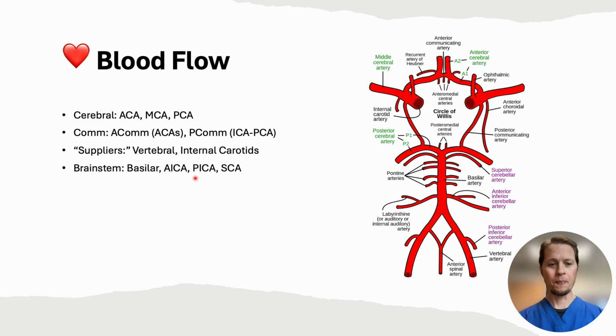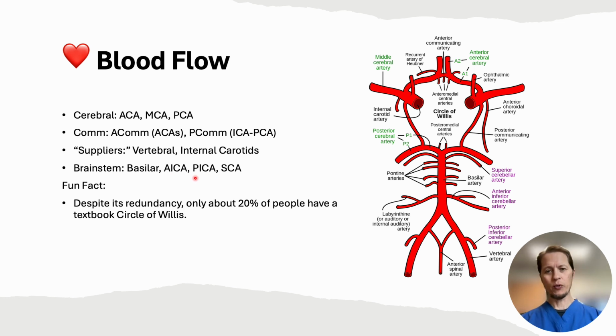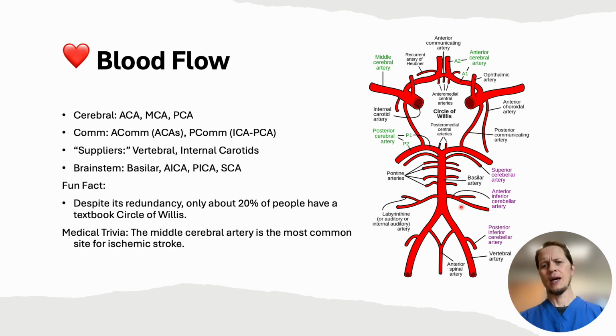Neat thing, we learn this so much and try to figure out all these branches and get it down just perfect, but only about 1 in 5 of us actually have a standard textbook circle of Willis.